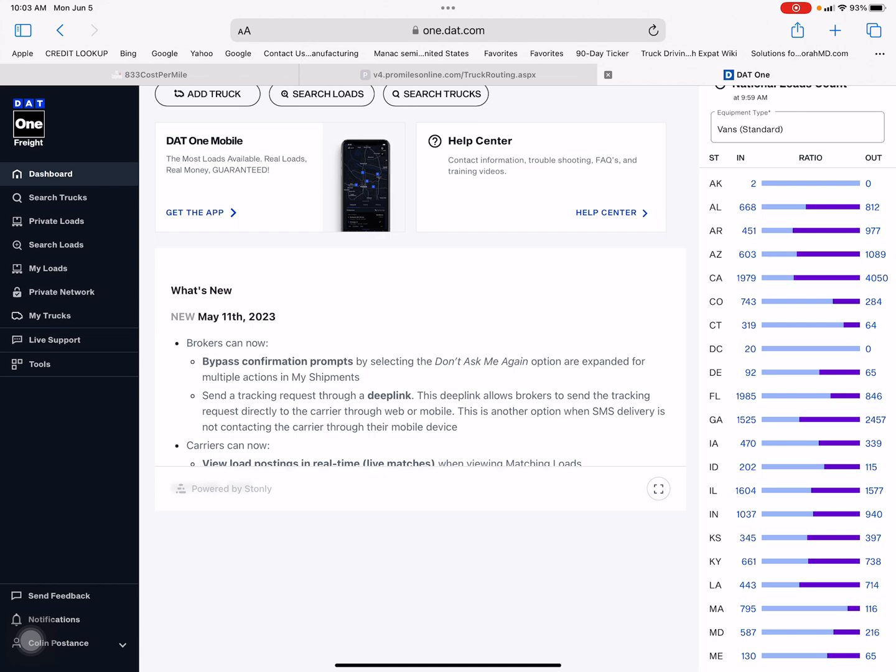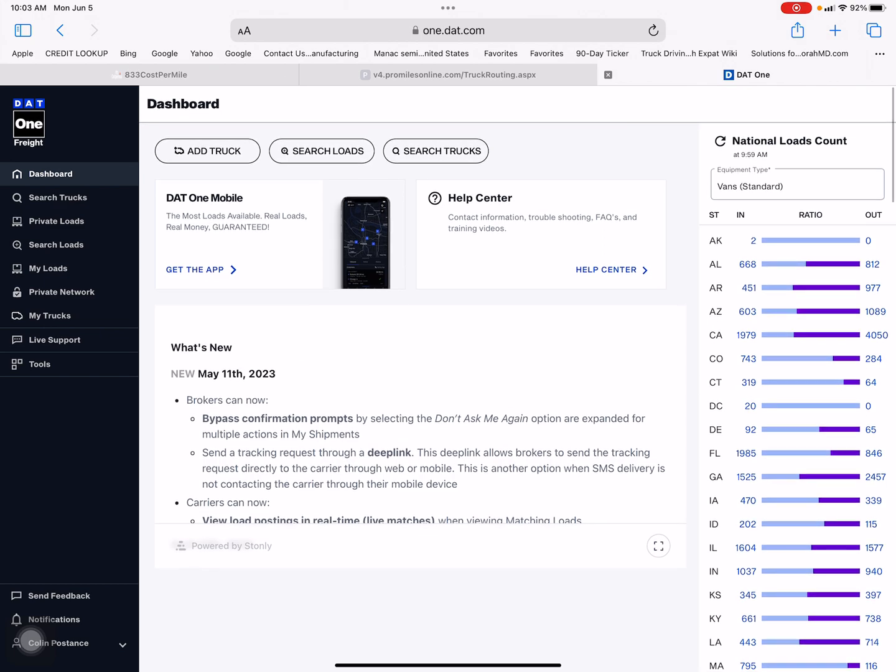I'm going to try, at least once a week, if not twice a week, to show the number of loads coming in and out of all the different states on DAT1. So today is Monday the 5th of June, and these are the loads for vans at 10 a.m. For those of you that aren't familiar, this is the number of truckloads going in. According to DAT, there's 668 loads going in.